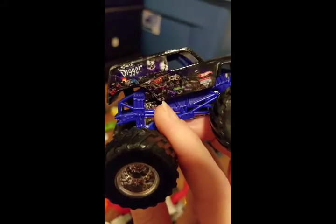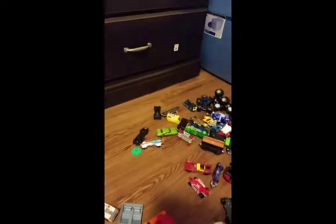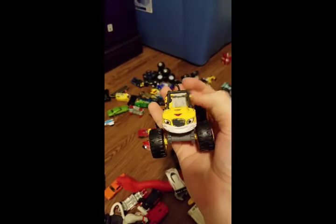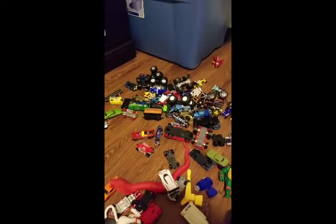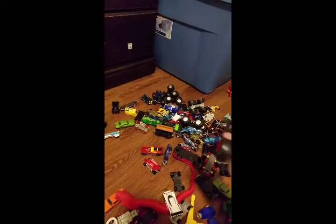Which I believe is Son of Grave Digger, which is pretty badass. Oh, here's another monster truck from the same show as the other ones that I showed you that has faces. If you know any of those monster trucks that I showed you that have faces on them, please comment down below who they all are.